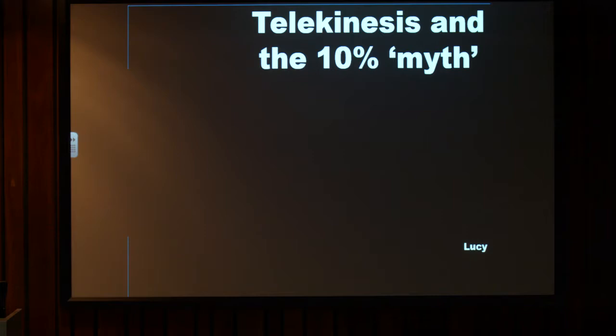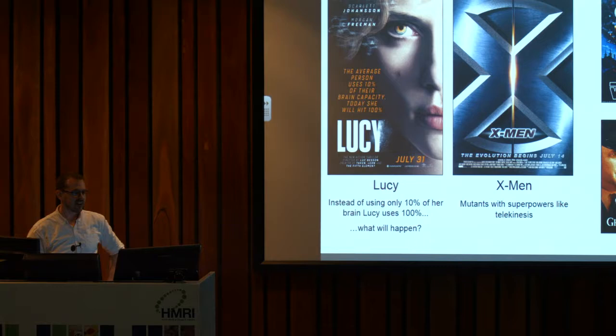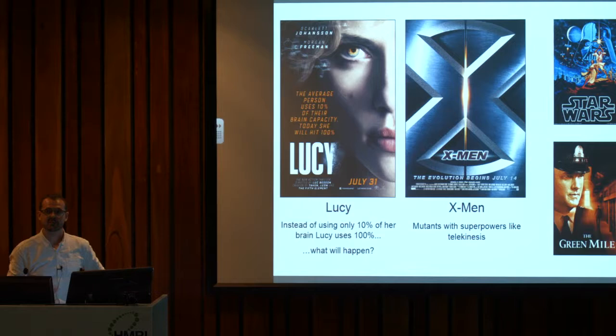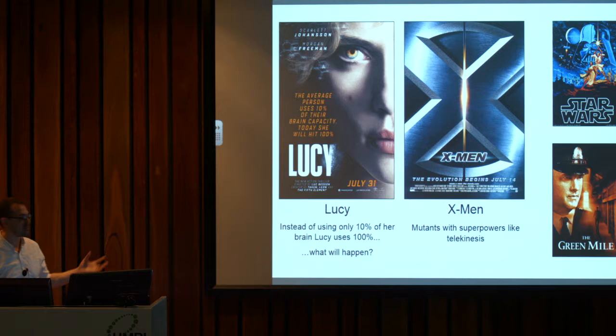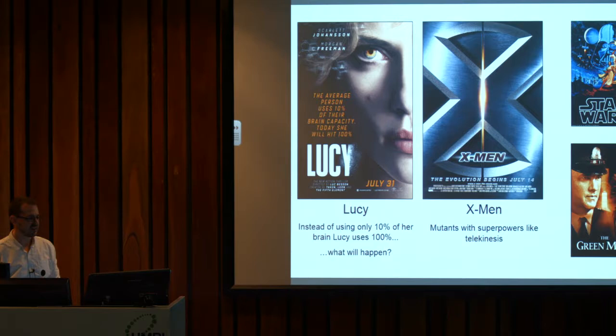Okay, so the 10% myth refers to this idea that we use 10% of our brain. And telekinesis is one of the things that Lucy is meant to have developed when she can access more than 10% of her brain. And telekinesis features in many films. We've got X-Men where mutants have telekinetic powers. And if you're wondering, telekinesis is the ability to move things with your mind. That's what telekinesis refers to. And it also features in Star Wars, where we use the Force to move things with our minds, and in Green Mile.